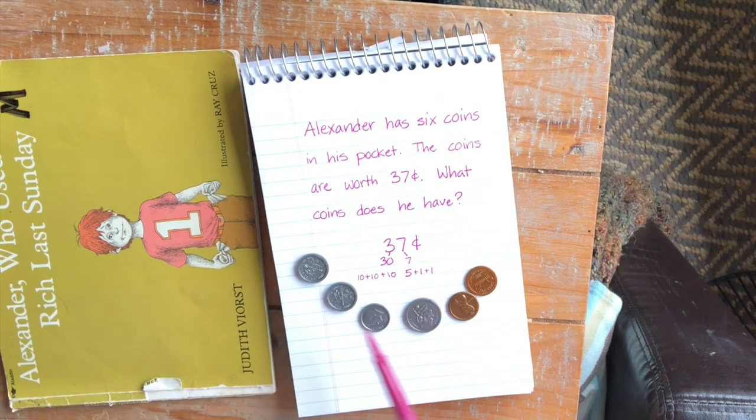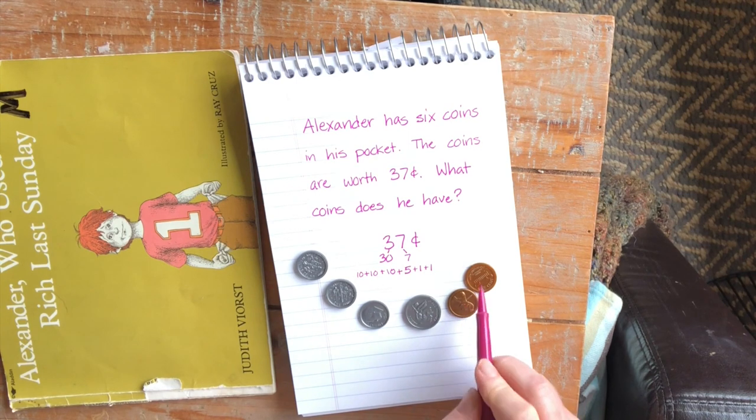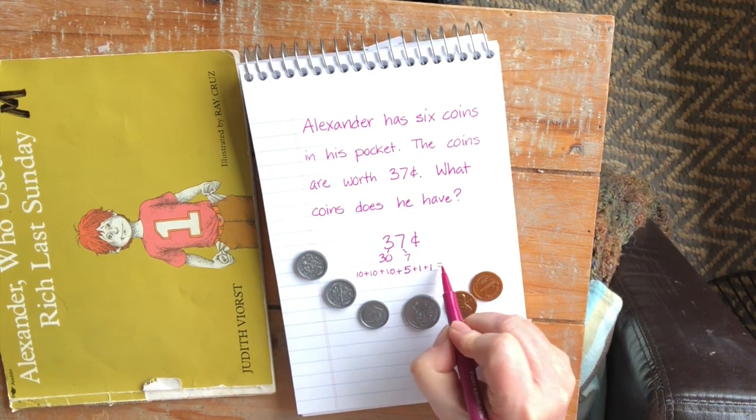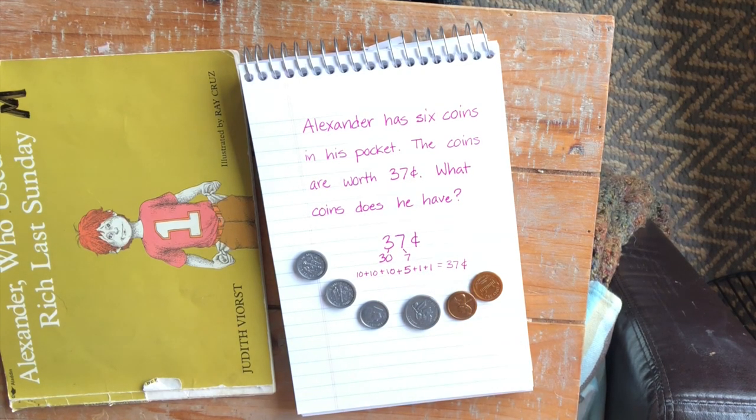And now I have my 6 coins. 1, 2, 3, 4, 5, 6. 10 plus 10 plus 10 plus 5 plus 1 plus 1 equals 37 cents. All right, did you solve that riddle? If you did, give yourself a pat on the back.